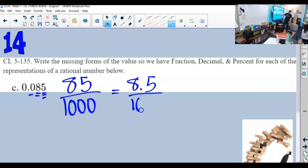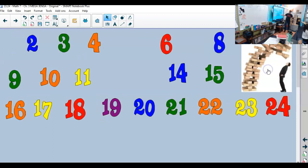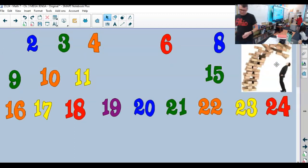Yep, because if we use our giant 1 method of doing the same thing and getting this to 100, it's 8.5 over 100, or 8.5%. Sydney, send someone to the tower. Well, Sydney can do it if she wants. Thomas, pick our next number.